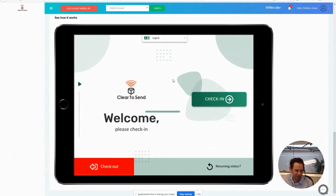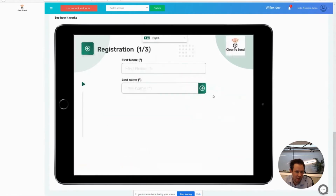And so we do it on a tablet. So also here you can change the logo, the colors, the default language, all that kind of stuff. But also the fields the visitor needs to fill in, which ones are optional, which ones are mandatory. So those are all things you can define. You also have a field here to see. So for example, I'm visiting myself, Jonas Dekkers.